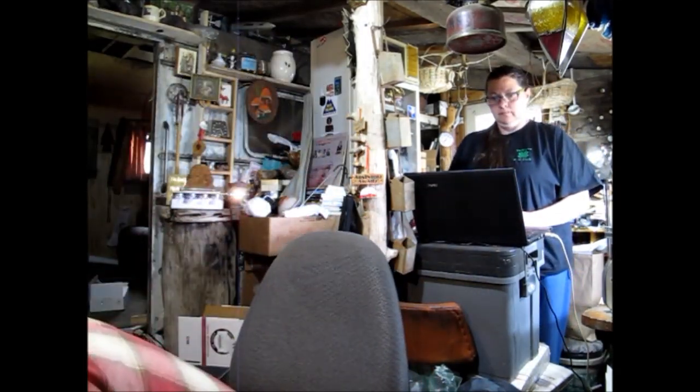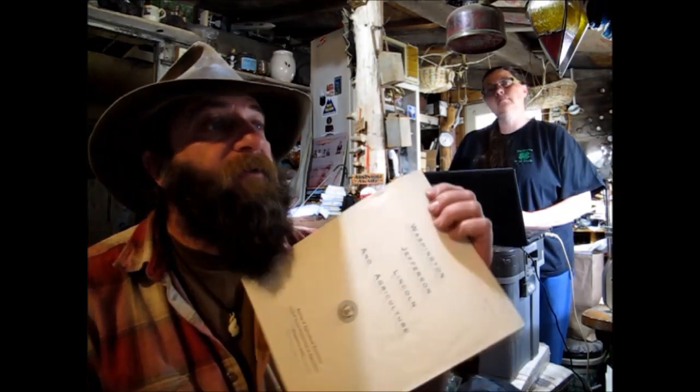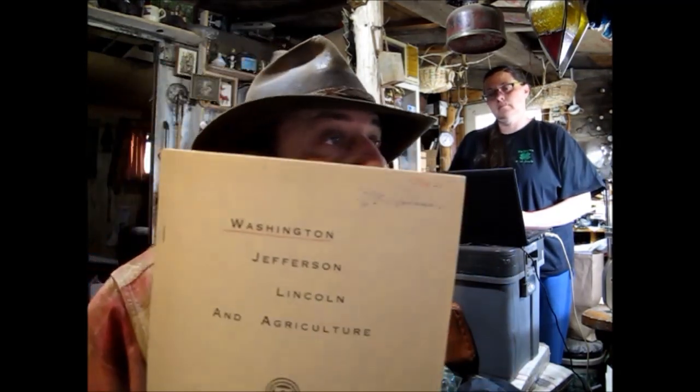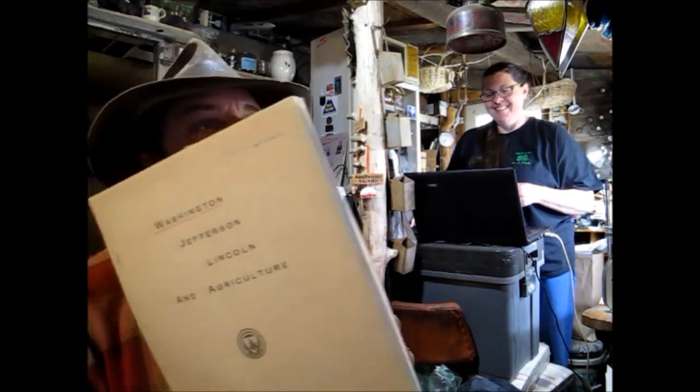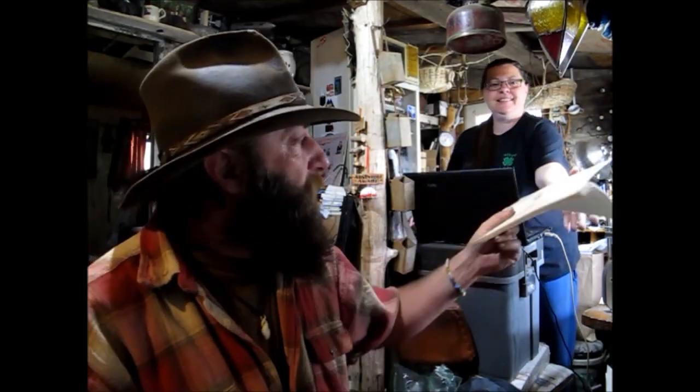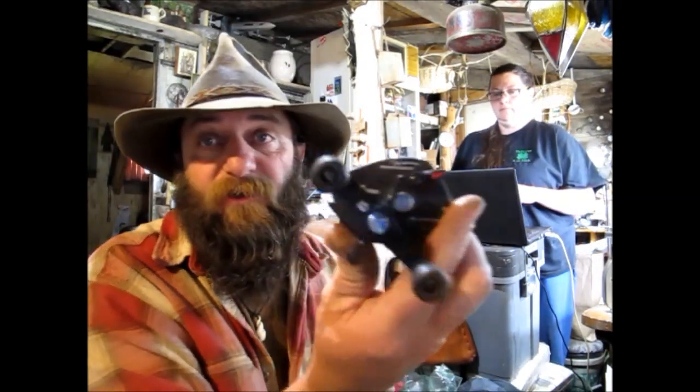And we have a vintage 1937 Washington, Jefferson, Lincoln, and agriculture U.S. Department, $13.12 shipped. And this is a nice one, man. I almost held on to this. It's a nice little flipping reel. Shimano Brushbuster design exclusive for flipping for bass, steelhead, and salmon. $20.67 shipped.